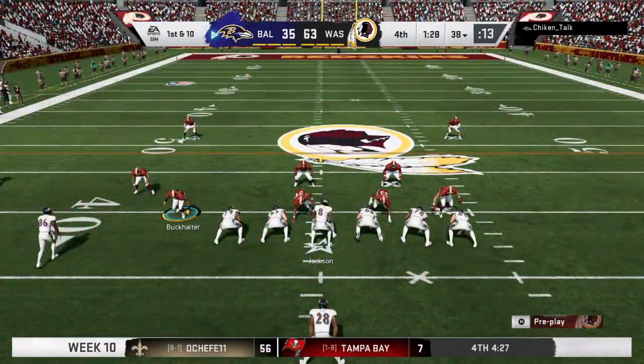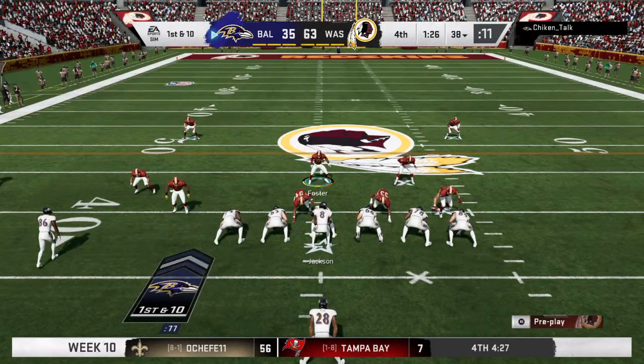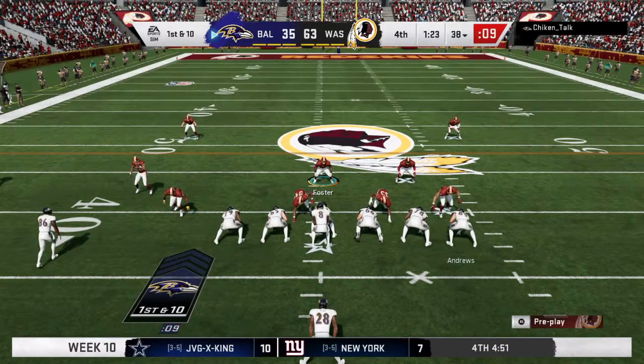So here's a 1st and 10 at the 38. Pick it up, guys. Pick it up. Alert 3, alert 3. Alert 3, go.